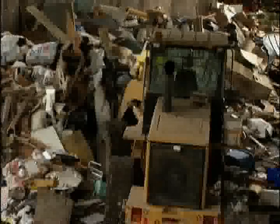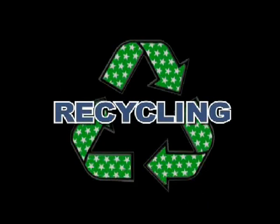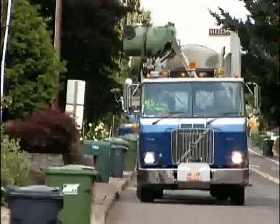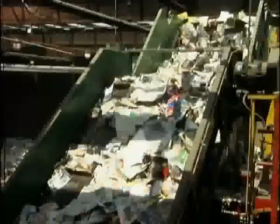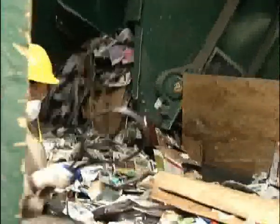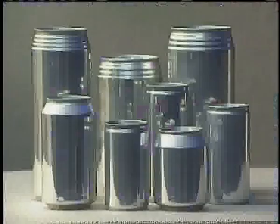There's a better way to deal with waste, and you probably do it every day. It's called recycling. Whether it comes from your home, work, or school, your mixed recycling ends up at a material recovery facility, often called a MRF. The MRF sorts everything into separate materials and removes things that don't belong. The separated materials go on to be remade into new products.